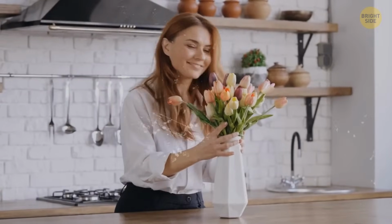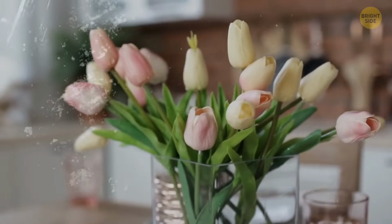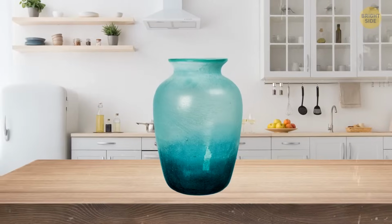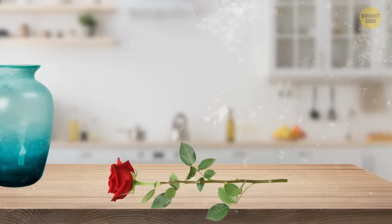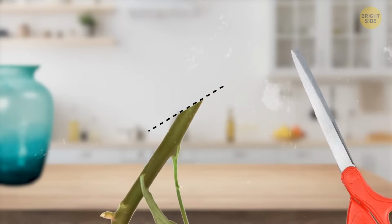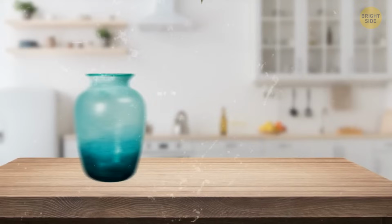Now let's say you've recently received a really gorgeous bouquet, but the flowers got this sad look in a blink of an eye. You can extend their living very easily and almost free of charge. First, fill the vase with fresh water and put a couple of teaspoons of sugar. This will help to nourish the flowers. Before you put the flowers back into the vase, cut about an inch off the stem, but make sure to slice it at an angle like this. This trick will increase the surface of water absorption. Repeat this with all the stems, especially with hard ones. Now put the bouquet back into the vase.